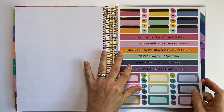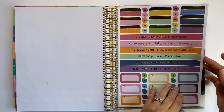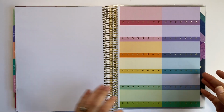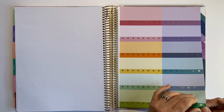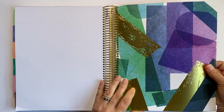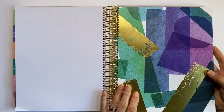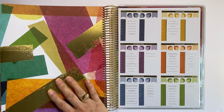I like using these in my monthly view to kind of map out, like if a whole week takes a whole week, I use that there. And then you have your event labels. These have gold asterisks on them, and in the beautiful monthly tones here. Then you have a cardstock pocket folder with the gold embellishment on it. It's so pretty. Pockets on the front and back.